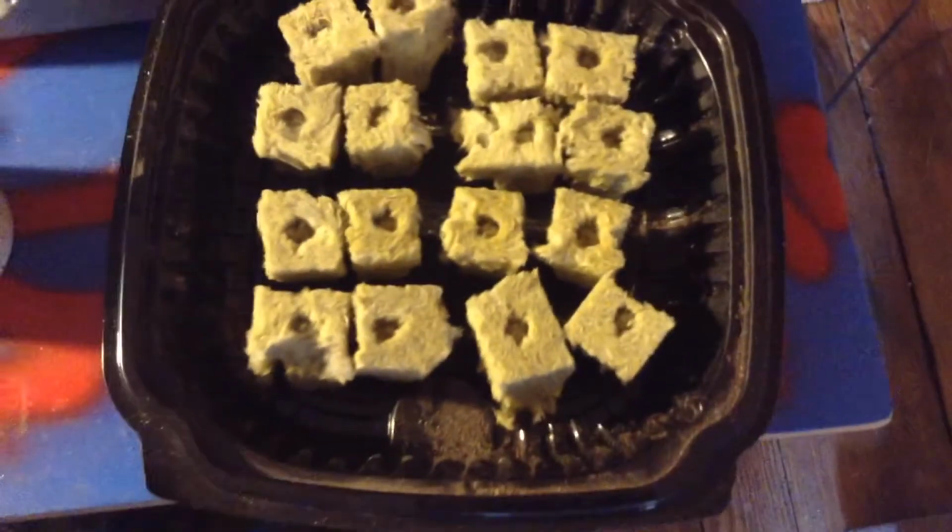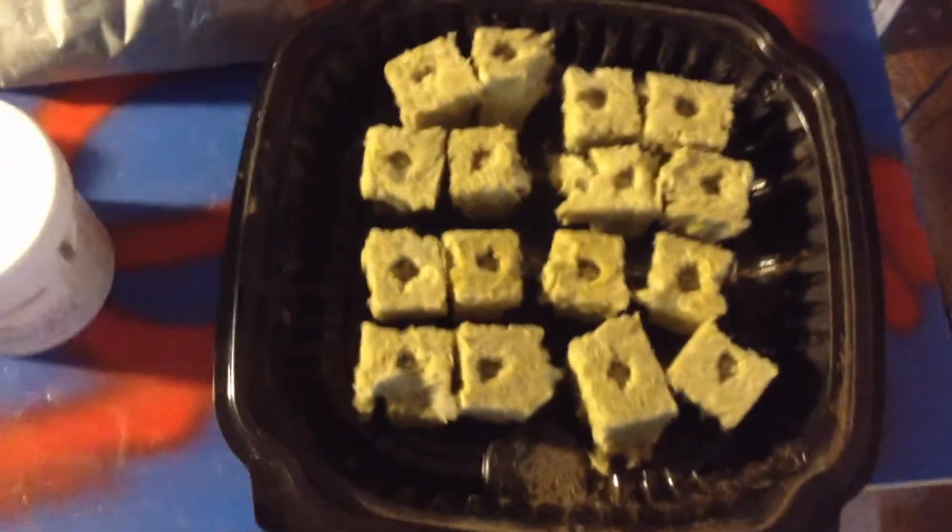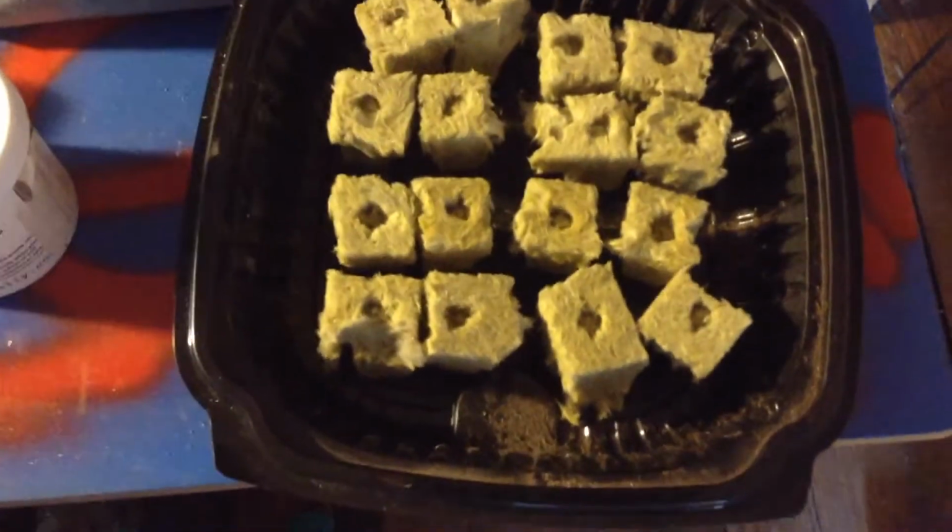And in another week, I'll start another tray. And this goes along with the perpetual harvest system, which again, I'll make another video of.